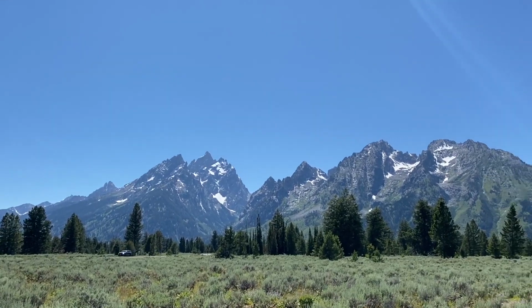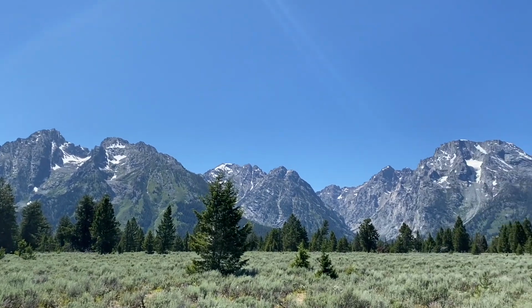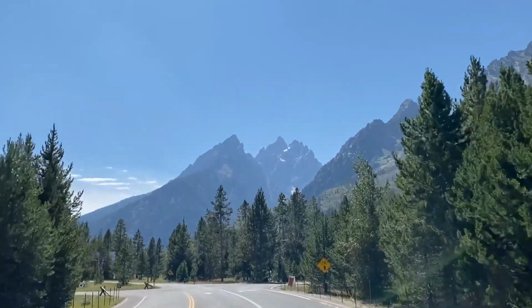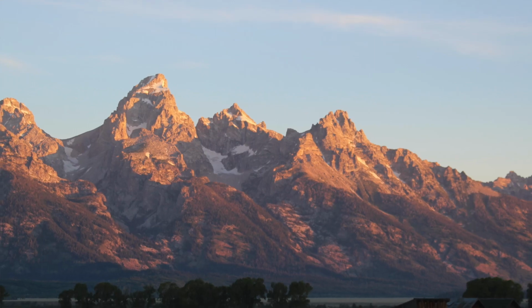Okay, the next up is the Grand Tetons, the mountain range in Grand Teton National Park. This is really a spectacular mountain range. And what makes it so spectacular is you have this flat valley floor, and then boom, they just jut up out of the floor. They span from north to south throughout the whole park. There's kind of three main peaks in the middle of the park called the Three Tetons. One of them is called the Grand Teton. That's where the park gets its name from.